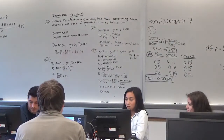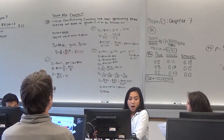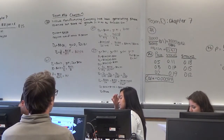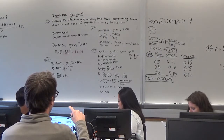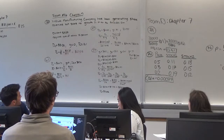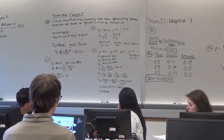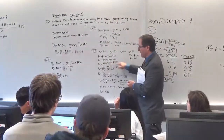And just remember, you have to grow that out to a 3-year holding period. So you've got to grow out the dividend 1 more year to D4, and then you apply the Gordon growth model to that to get the terminal value, and then you add that to the 3rd-year cash flow, and then discount it all back to the present. You get that? So you just have to remember that you have to grow this out 1 more year.